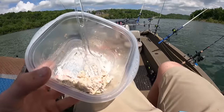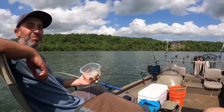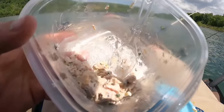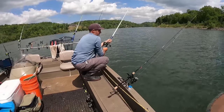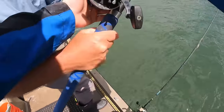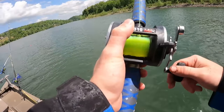We're out here eating some fresh bacon chicken salad, and we're dragging some baits for catfish, just chilling. Midday bite. Is that a fish? Yeah. There you go. You got him? Oh, Lord. Fish on, baby. Chicken salad bite. Let's go.